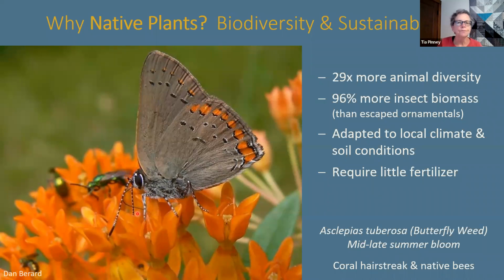So here we have an Asclepias tuberosa, a butterfly weed, not a butterfly bush. That is an introduced plant that we do not recommend at all because it will escape, and it's a nuisance plant when it escapes. So butterfly weed, though, is a native plant, and it grows very easily. And it's very supportive. Here we have several different native bees, out of focus in the back, and this lovely coral hairstreak in focus in the front. So there you go. Native plants.